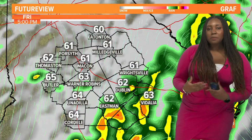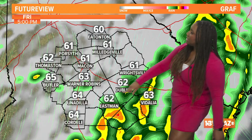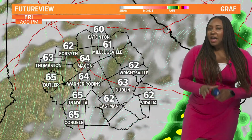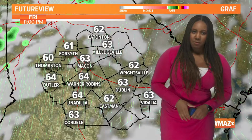This has the front really breaking apart and moving out of the area by 5 or 6 p.m., but places anywhere from Dublin to Vidalia to Eastman can still see some heavy downpours, and you're still in the risk for severe weather. Everybody's risk for severe weather should end about 7 to 8 p.m. tonight. So activities after that should be good, just maybe a little bit soggy.